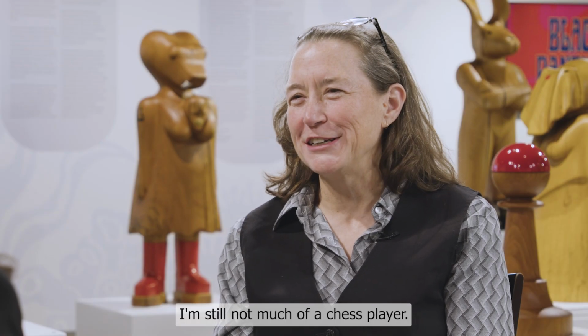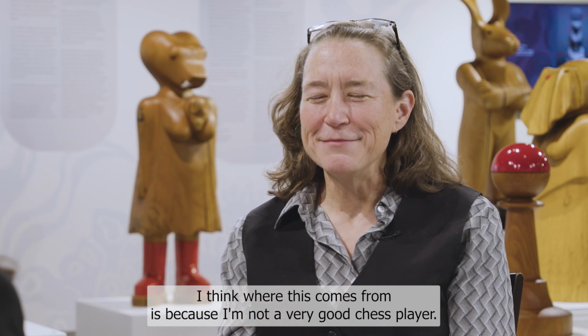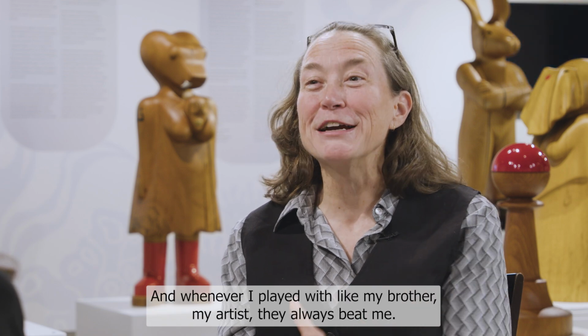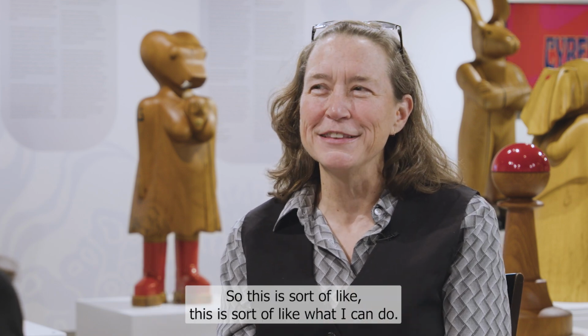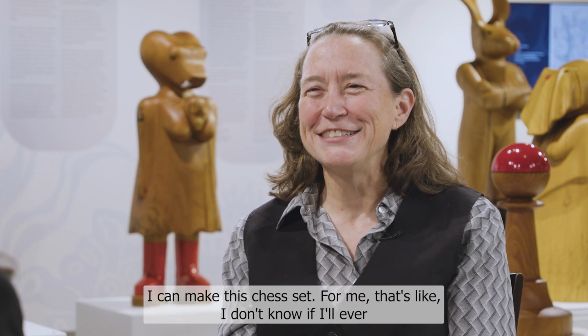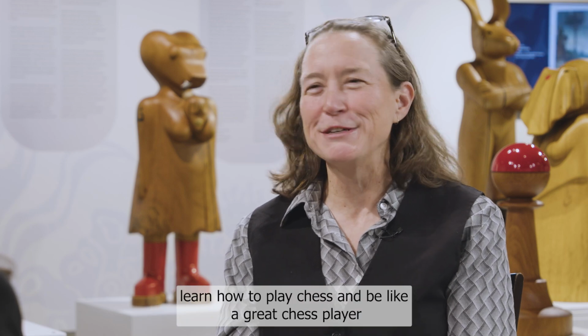I'm still not much of a chess player. I think where this comes from is because I'm not a very good chess player, and whenever I've played with my brother, my art teacher, they always beat me. So this is sort of what I can do. I can make this chess set. I don't know if I'll ever learn how to play chess and be a great chess player.